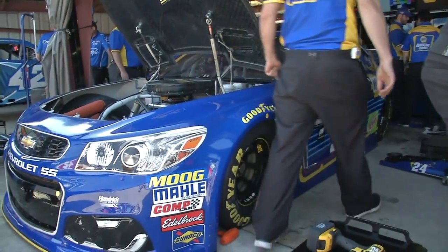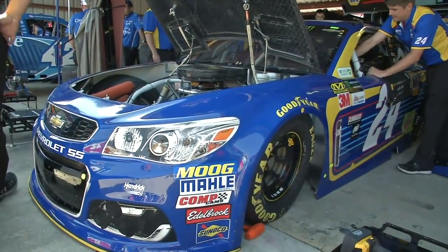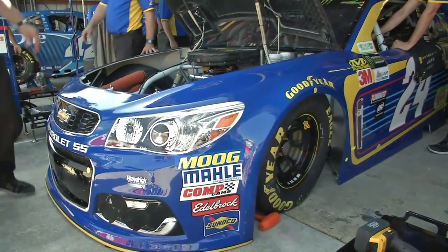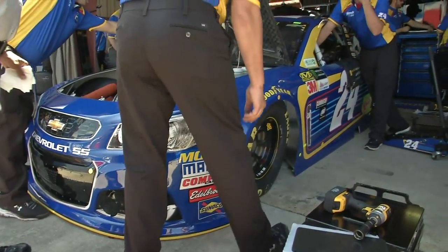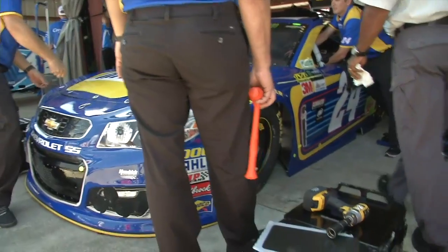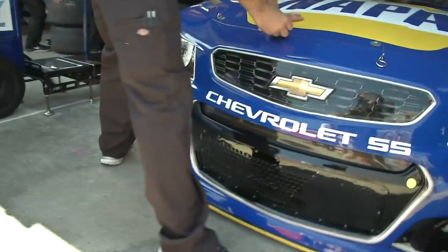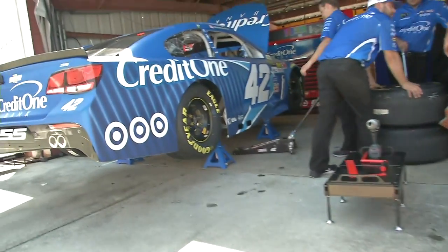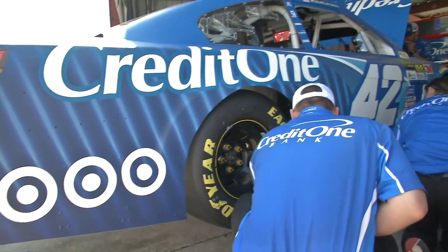Chase Elliott, about to compete in his 50th NASCAR Monster Energy Cup Series start. Joey Logano, of course, his 200th. Make sure you check out that video on NASCAR.com. It is awesome. But Chase Elliott, 50th start. He's a previous winner here, not in Cup. This would be his fourth start, I believe, in Cup, but in the NASCAR Xfinity Series. And we'll have a NASCAR Xfinity Series GarageCam coming up for you shortly on NASCAR.com.